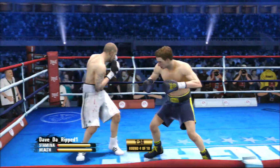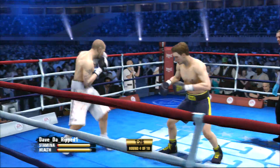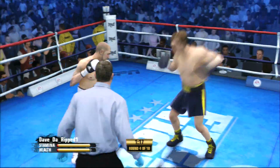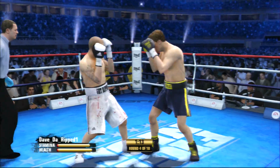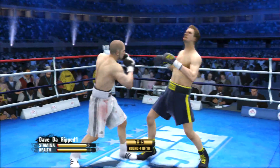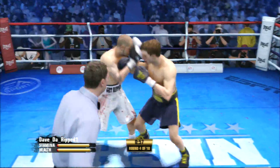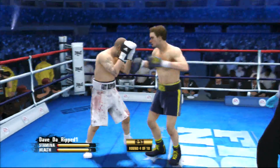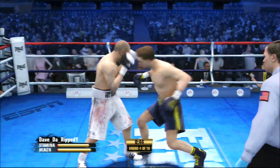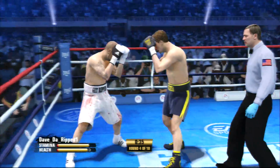Boy, sharp two-punch combination by Brooks. 90 seconds to go in round number 4. Comes with the right. Brooks is doing well here with that two-punch combination. Pulled the trigger on that overhand left. Left hooks proving to be elusive.